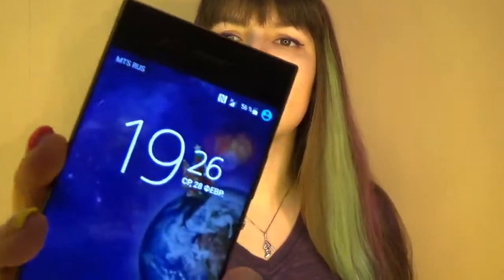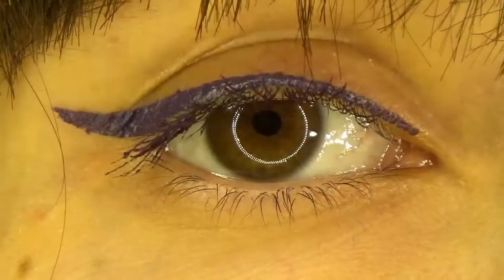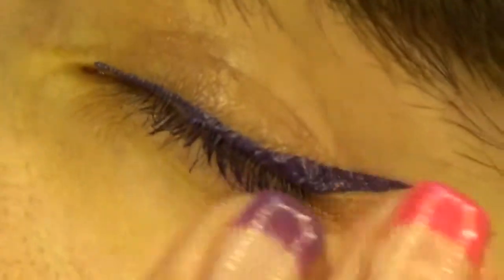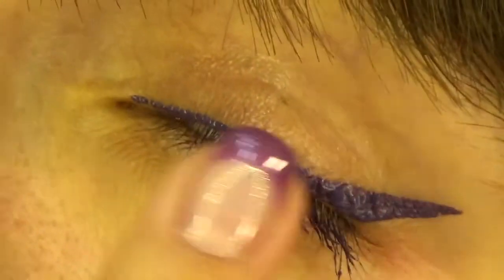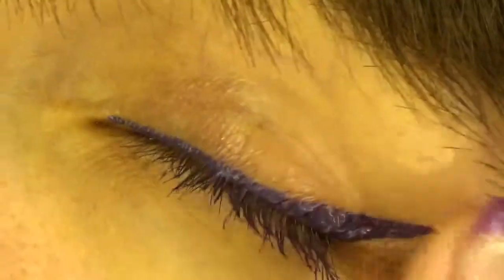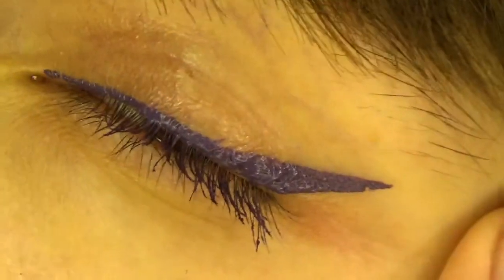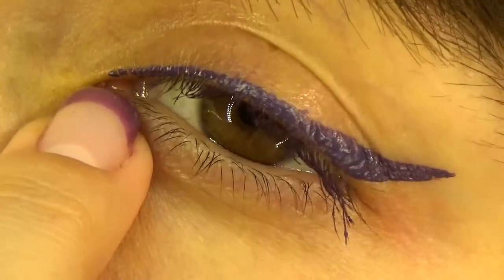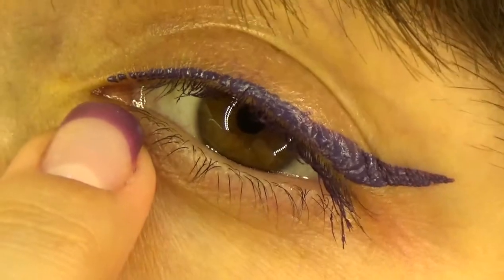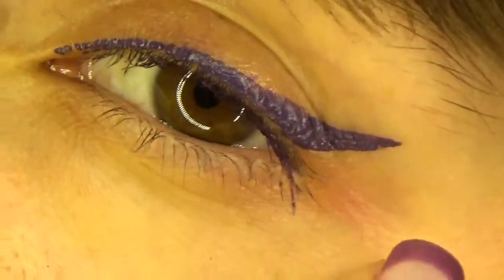And I'm back! 5 hours later! So let's take a look at my wing! As you can tell, guys, I changed my nails, but that's not the point. My lids are really oily, but the liner did not transfer and did not smudge. As for cracking, we have the same cracks here that we had. They maybe just grew a little bit bigger.